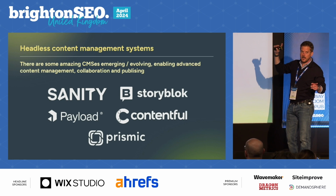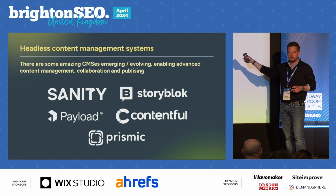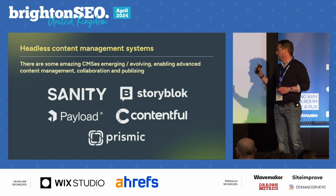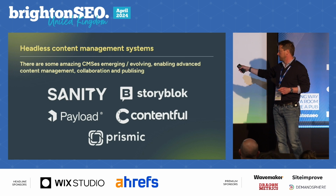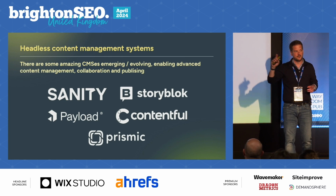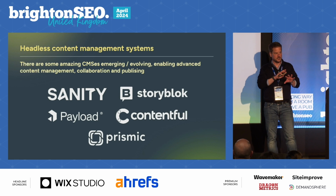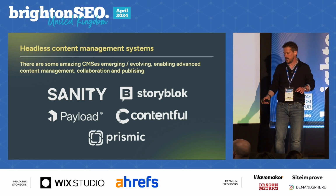Storyblok exhibiting here, they're the guys who were implemented on Paul Smith as well. So again, really, really good content solution. Contentful, Prismic, I'm sure Contentful you've probably heard of. And Payload is coming through with a slightly different offering as a CMS tightly coupled to Next and Vercel in the front end.